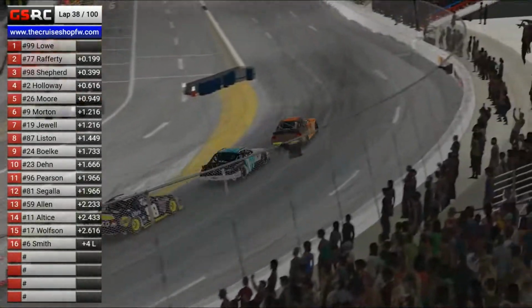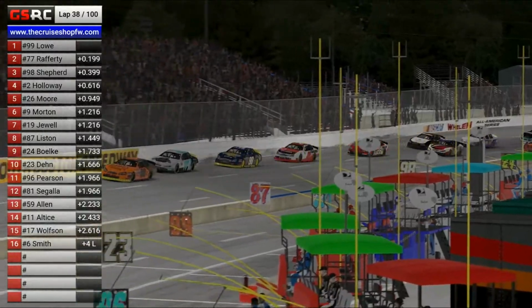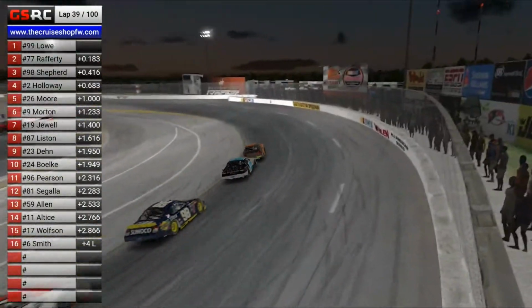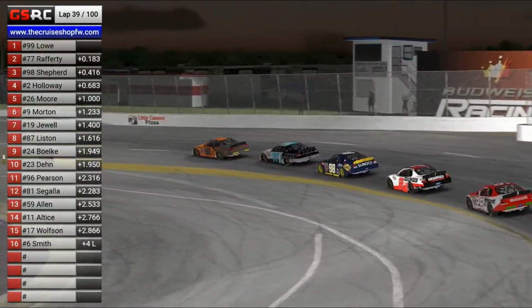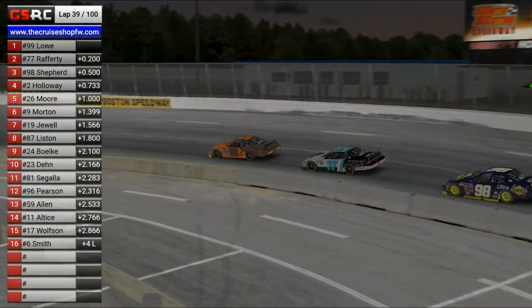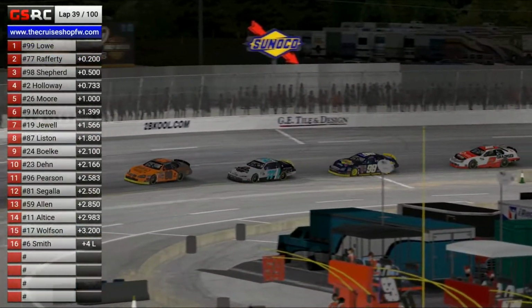Rafferty did a great job there filling in that hole, not letting J.R. Shepard get under him. The outside still working pretty good. The inside obviously had a better start there on that restart. But Rafferty able to keep J.R. Shepherd behind him. That's all that you can ask on a restart like that.